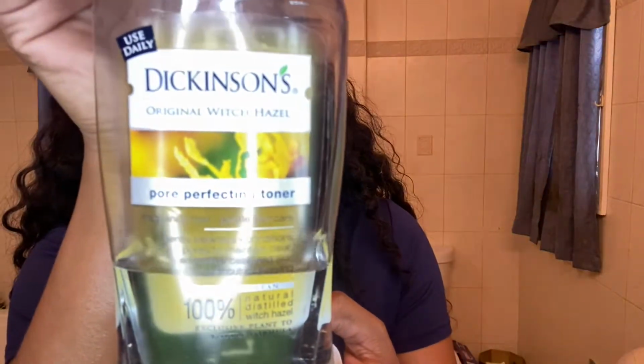I use 2 toners. So the first toner I use is Witch Hazel. I go in with my cotton round and I just get my Dickinson's Original Witch Hazel, the Pore Perfecting Toner. It looks just like this. I use this one, the one with the yellow in the back. I take one of my cotton rounds, pour a little bit of Witch Hazel on there, and I tone. So whatever excess oils and dirt I didn't get up with my Clarisonic and my cleanser, I go in and make sure that my face is fully clean with my Witch Hazel.